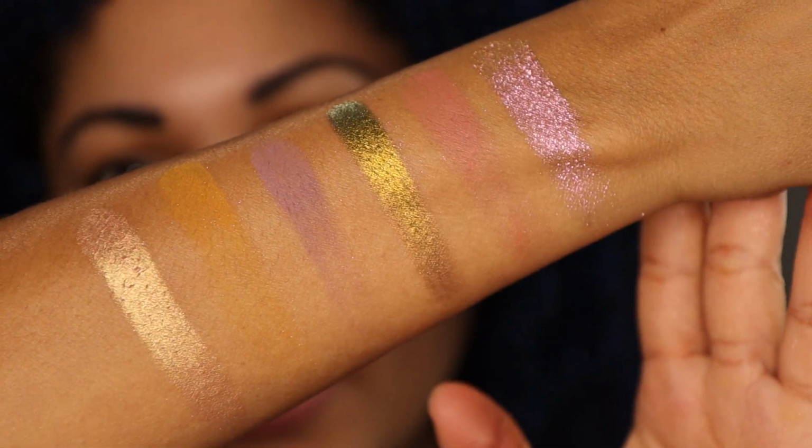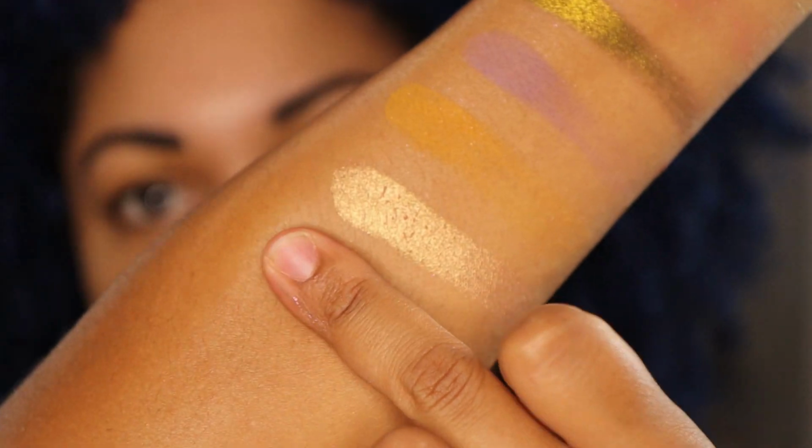Here's what we have so far. I'm loving this, y'all. Okay, by Sydney Grace, we have another matte. This is the shade Harvest. And I feel like this is almost like a brownish, reddish orange. Here it is up close.